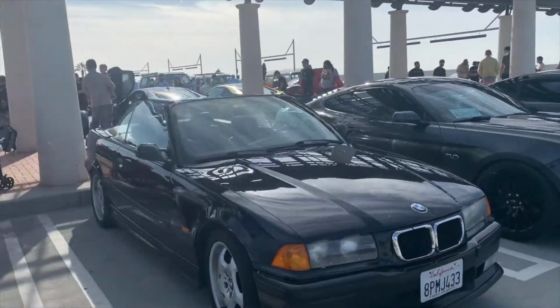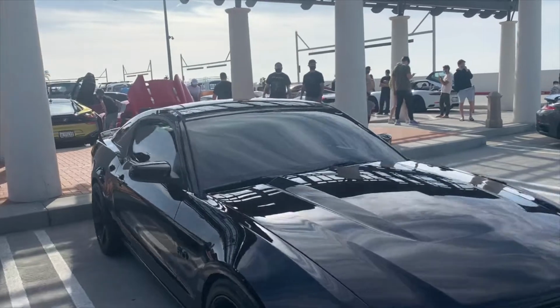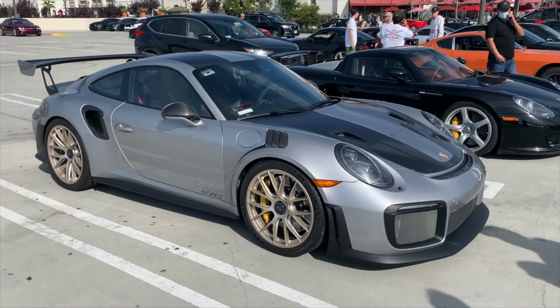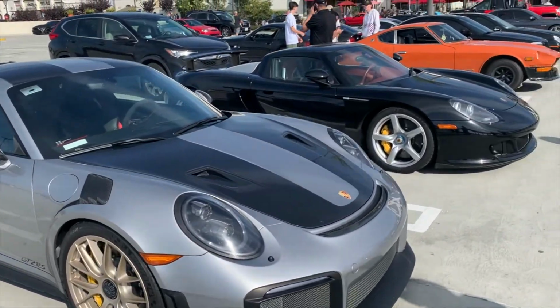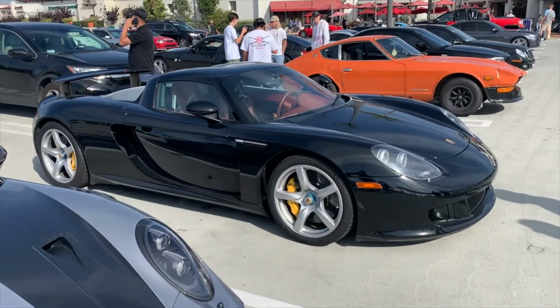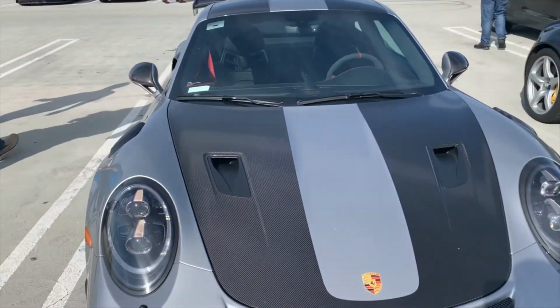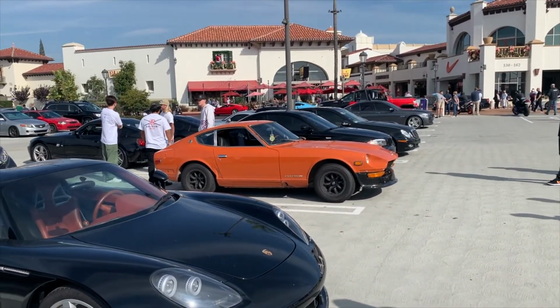BMW, another BMW, a little drop top, nice day for that today. Mustang, and then another Mustang, and then a Porsche down the end. So this is what happens in the overflow lot. We've got a GT2 RS just sort of sitting there, and next to it, check it out, Carrera GT, just happen to be sitting there. Isn't that crazy? Just the things that show up in the overflow lot. Next to a cool old Nissan, or Datsun should I say, Z-car.